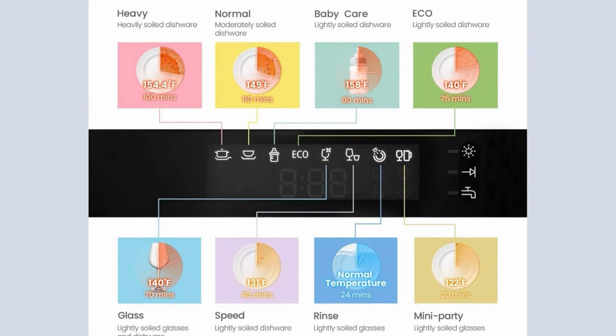when time is tight. Another noteworthy feature is the baby care wash cycle, which uses high temperatures to inhibit bacteria growth, ideal for sanitizing baby bottles and children's dinner sets. For those tougher challenges, the power wash option employs a longer washing time and a higher temperature, reaching up to 143 degrees Fahrenheit to tackle heavily soiled kitchenware effectively.